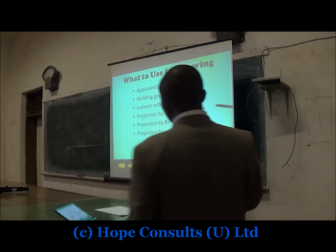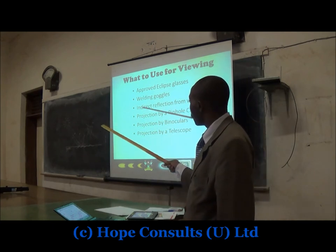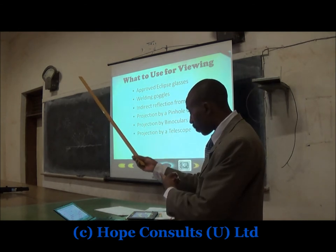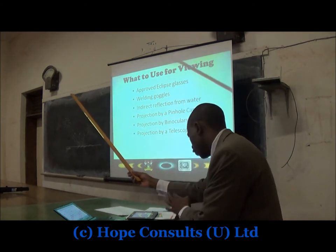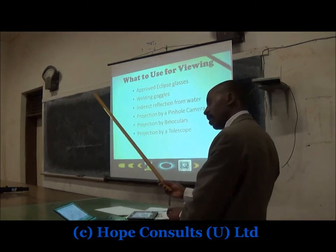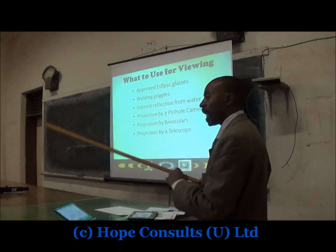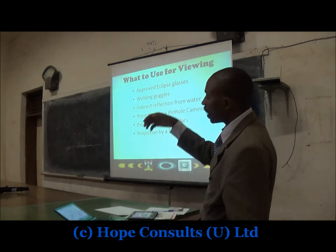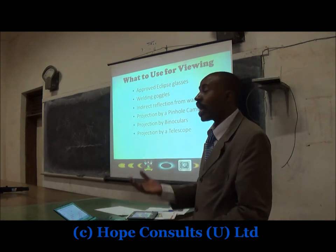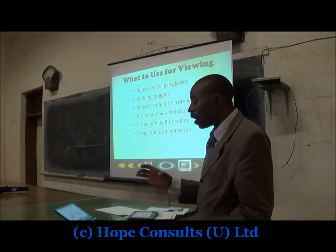So that was about the indirect reflection. That's what I mean by indirect reflection from the water. You don't follow the light from where it came from the sun and say, I want to see it properly. Still, when you are this side, you are able to see what you would have seen from this side. Projection on a pinhole camera: you get a box and put in a small hole, and on the other side you put a screen, which is any white surface, you are able to see a projection of the sun on that surface, and then you are able to see what is happening.